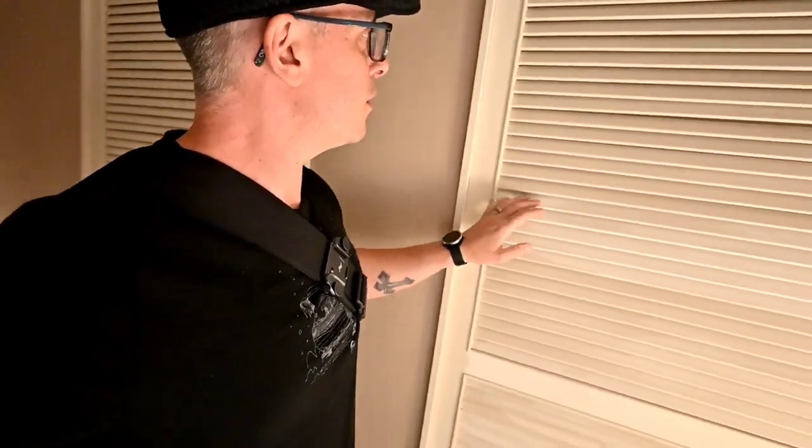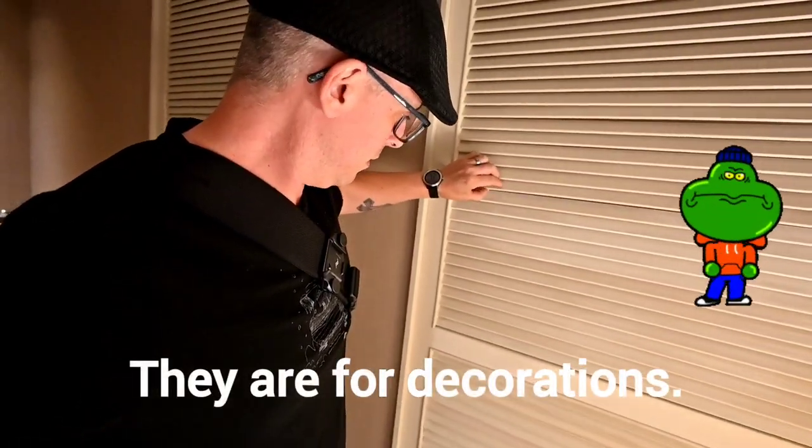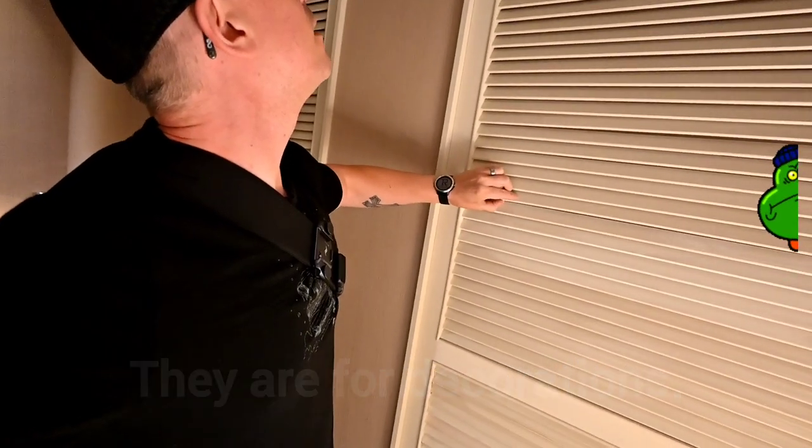These things don't look like they open. Not sure if they do or not. It could be a window. I'll have to bring you guys back if I figure that out. But the initial look of the room, it looks very beautiful, very clean. Well organized.